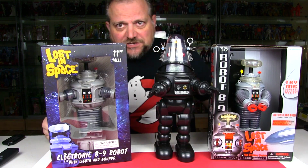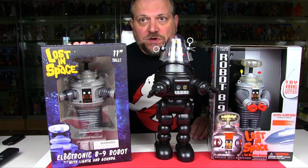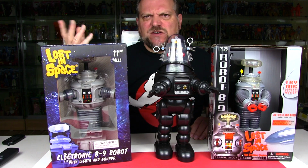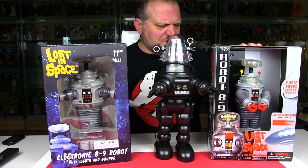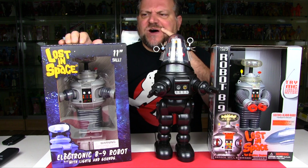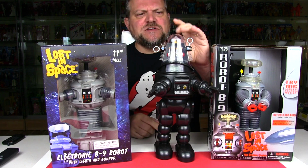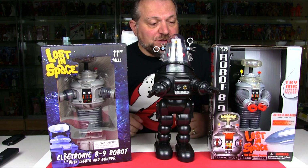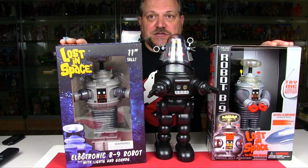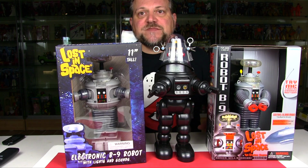I almost forgot to show you these guys. Here's the newer electronic one. I forget when this came out, a few years ago. And this is from like the 90s. This says it's 11 inches tall, and so this isn't 16 inches tall, then he must be 12 inches tall. Sorry, it wasn't on the box, so I wasn't sure. As you can see, they look pretty cool together. And I'll do a video on both of these at some point, so there you go.